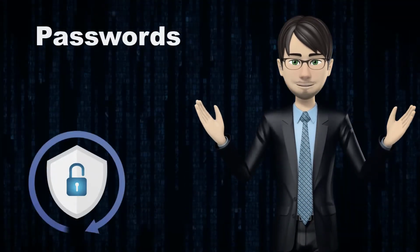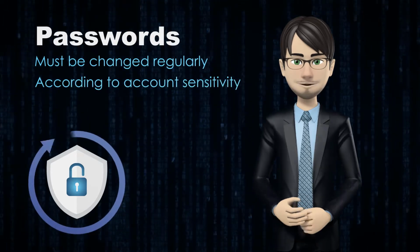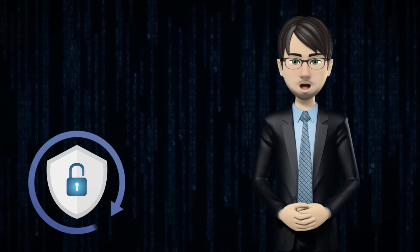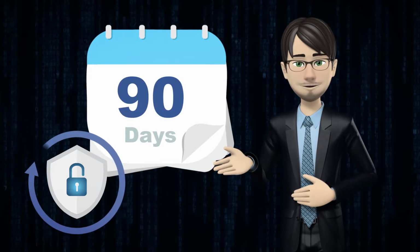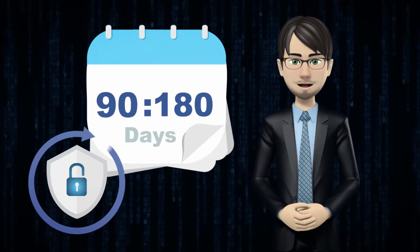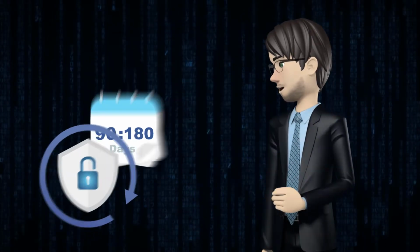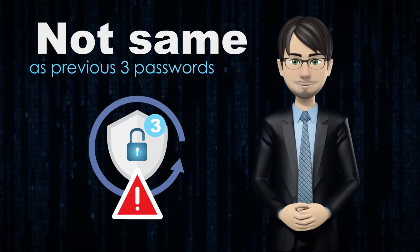All passwords must be changed regularly, with the frequency varying based on the sensitivity of the account in question. This requirement will be enforced using software when possible. Typical frequencies range from 90 to 180 days, depending on the individual's business and their security requirements. New passwords should not be identical to the previous 3 passwords utilized at a minimum.